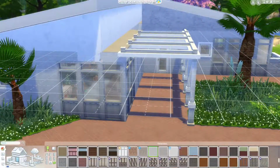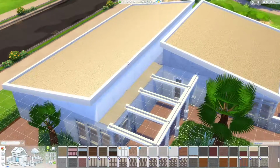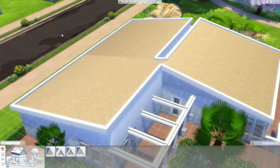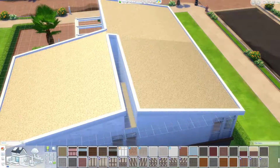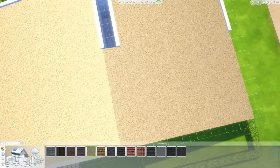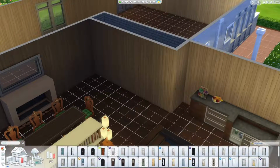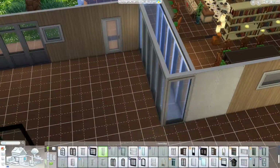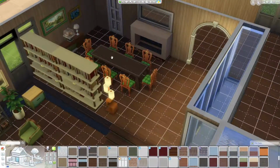And what would be a mid-century modern house without a pointless sunroom dividing some of this up? I kind of struggled to rebuild the roof around the sunroom, but it worked out. And it serves no purpose. It's just a little gateway for more light to shine in.